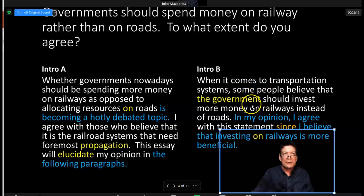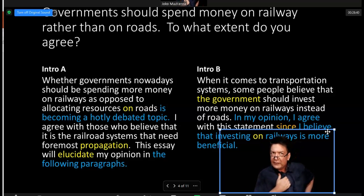Believe that the government. Which one? Is there just one? I think governments works better here. In my opinion, I agree. Don't include both of these ideas in a single sentence. In my opinion, I agree. Well, is your opinion that you agree, or is your opinion something else? Oh, you agree. You agree that this is a good idea. Oh, that is your opinion. Those two things don't ever go together. In my opinion, I agree. Okay? All right. I agree with this statement. In my opinion, this statement is true. One or the other, not both.